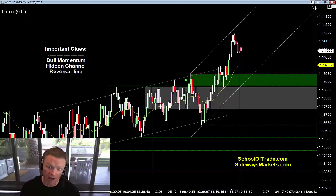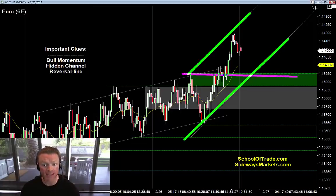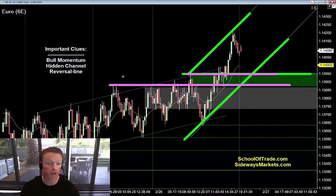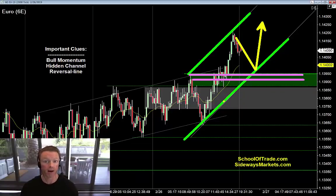So what I'm going to do is find that new channel down to that low and mark that up. Again, like I said, I always like to look left and find some areas where we had previous resistance that I can use as support, right? So I'll use those areas here as support and then look to buy the pullback from there. That's the situation I hope we get tomorrow.